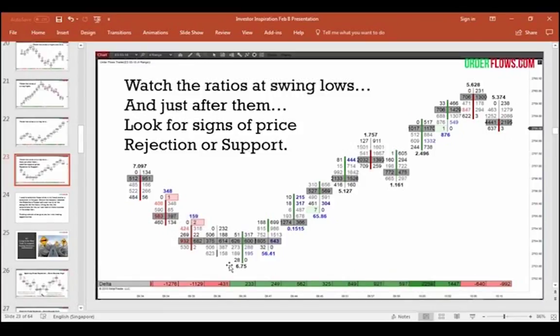And then you start ticking up, and what do you got? Again, you're right off the low. You've got a sign of price rejection. Then the next bar, you've got a higher point of control. You've got a bullish ratio. This time there's a ratio bounce low, which tells you there's supportive buying coming into the market. And then as you go higher, point of control higher, you're holding this previous point of control. You have a ratio bounce high indicating price rejection as well.